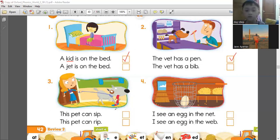This pet. Yeah, pen. Okay, can. Sip or rip? Sip. Are you sure? Look, can he sip? Can the dog sip? It's actually rip. This one, this pet can rip. Okay, this pet can rip.